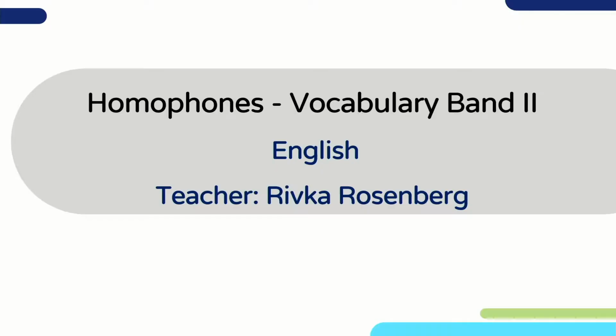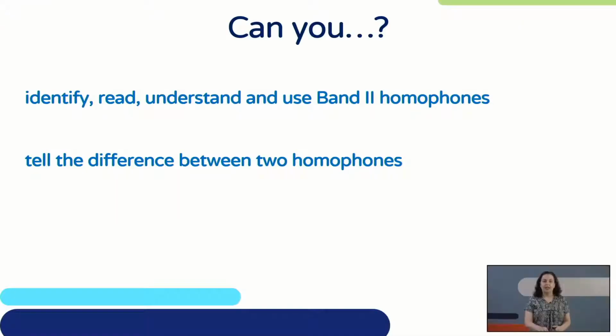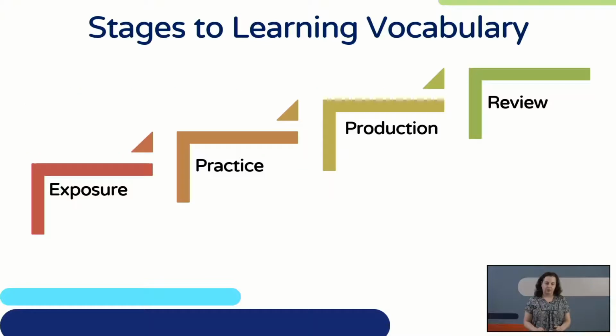The lesson is called Homophones and the vocabulary is from band 2. Let's begin. Can you identify, read, understand and use band 2 homophones? Can you tell the difference between two homophones? You will be able to do so by the end of this lesson.